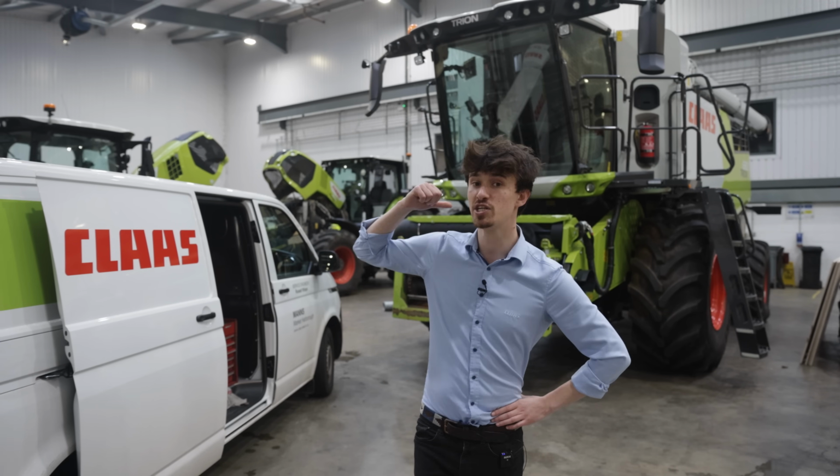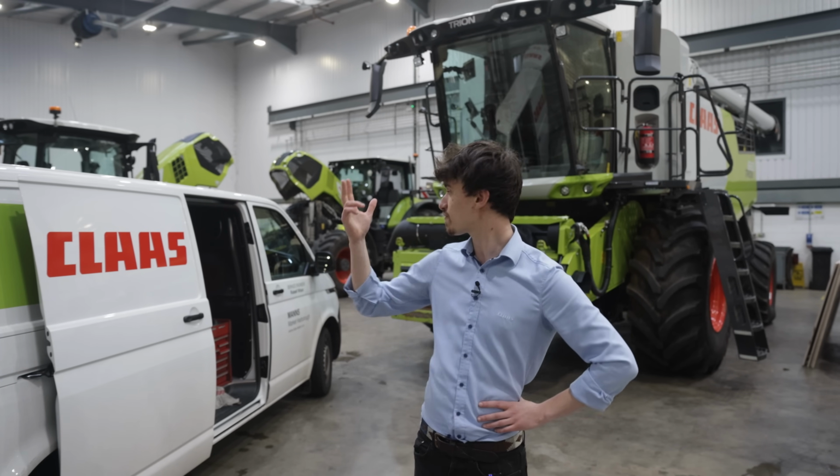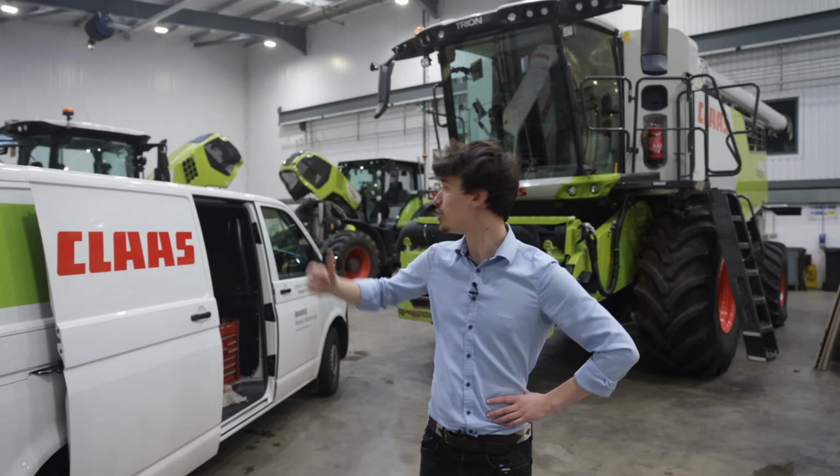So you can even see the machines behind me. If they're in the workshop, it might be for one of many reasons. So again, obviously there's service work, if there's any breakdown work, but of course PDI work as well. So you can see some machines being PDI'd in the background, and you can also see some combines coming in for the winter service as well.